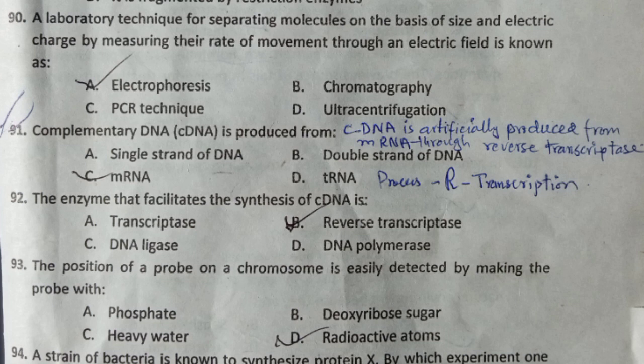91. Complementary DNA, cDNA, is produced from: A. Single strand DNA, B. Double strand of DNA, C. Messenger RNA, D. Transfer RNA. The correct option is C. Messenger RNA.